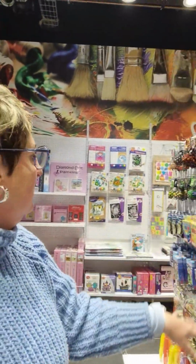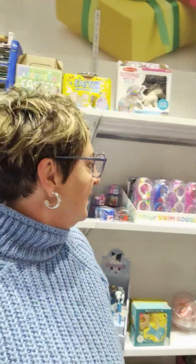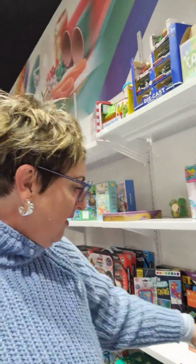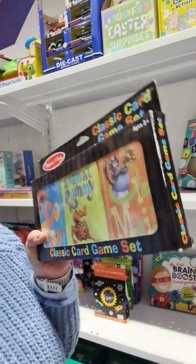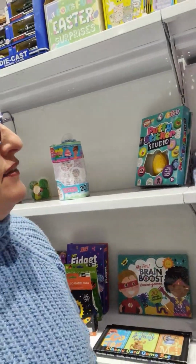There's some toys here, like, even when I was, I'm a girl, but I played with marbles in school. Man, we played with marbles. And then behind me there's some classic card games. So nice to know that kids have this option.